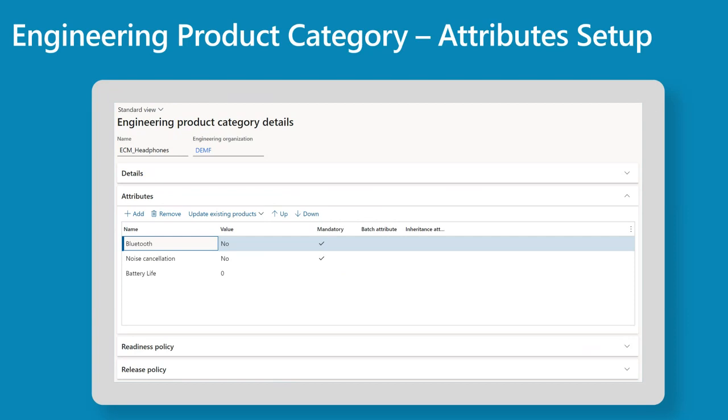Some engineering attributes apply to all products, whereas others are specific to individual products or product categories. You can use the buttons on the attribute fast tab to add, remove, and arrange attributes in the grid. For the headphones example, we have set up 3 attributes at the engineering product category level. First is to define if the headphone is a Bluetooth headphone. Another attribute is to define if the headphone has ANC. And the third attribute defines the battery life of a headphone.